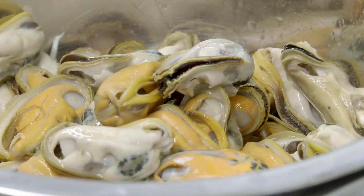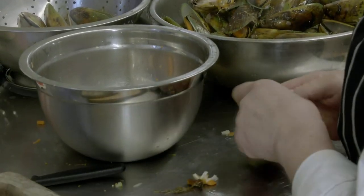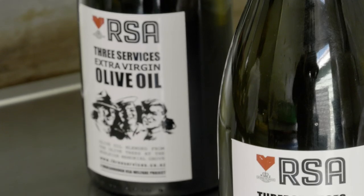Bay Mussels, a mussel farm just outside of Havelock, so it's like the home of the mussels within the Marlborough Sounds, so it's called Mills Bay.